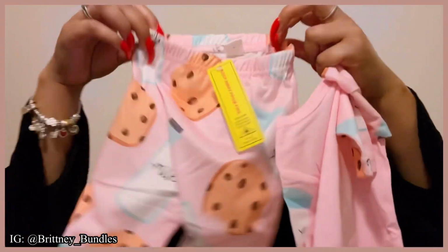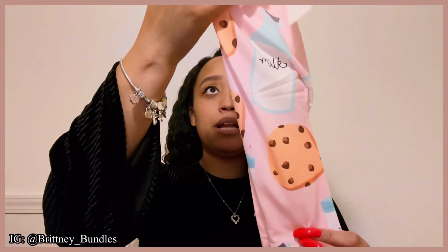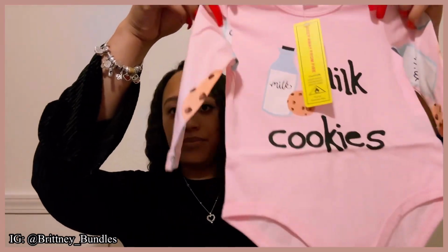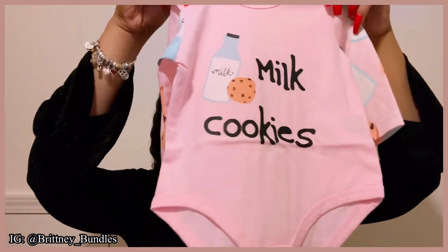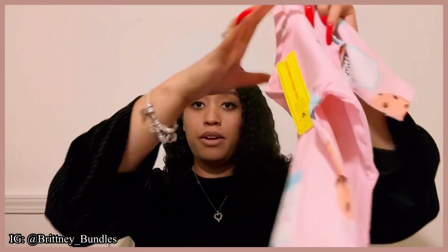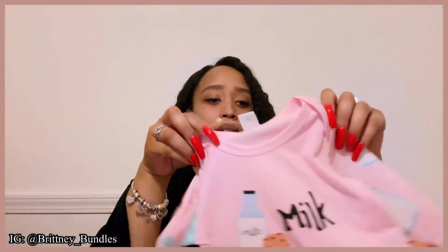And now that I'm looking at it, I may use these as pajamas. I don't know if they were supposed to be pajamas or an outfit. I guess they could be both, but they're giving me pajama vibes. And this is the onesie. So cute. Now this definitely could be an outfit. I could put this on her with some white Forces. So that's that outfit.